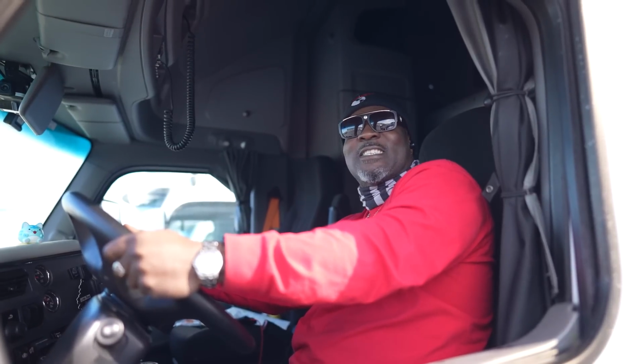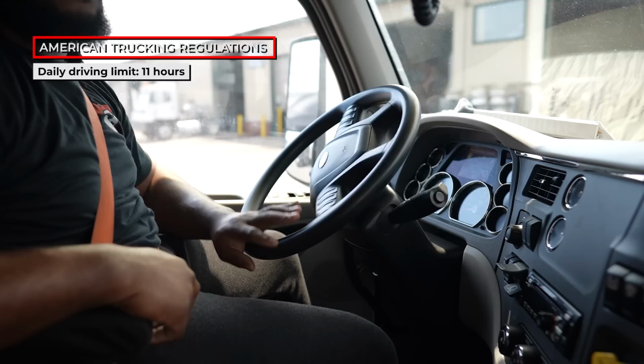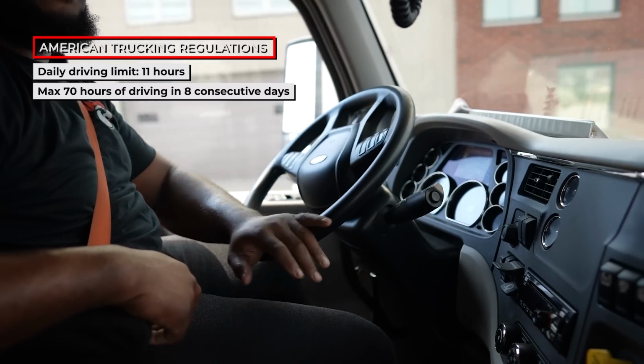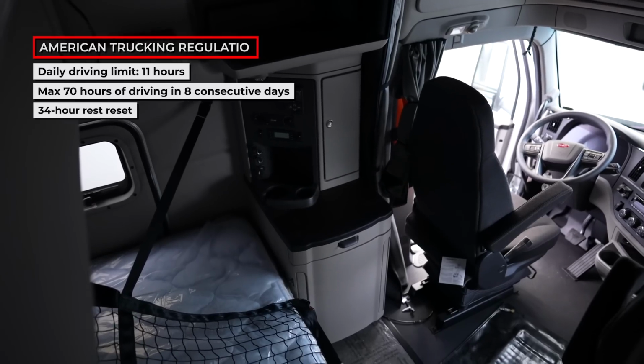The hours of service regulations are also more flexible. American truckers can drive for up to 11 hours after 10 consecutive hours off duty, and while they can work up to 70 hours over 8 consecutive days, they can take a shorter 34-hour rest period to reset. When it comes to pure space and amenities, American trucks definitely have the upper hand.